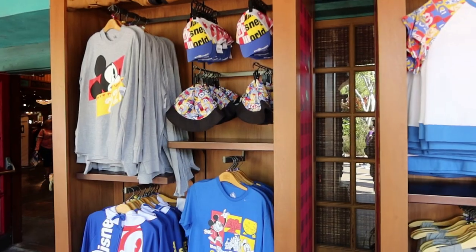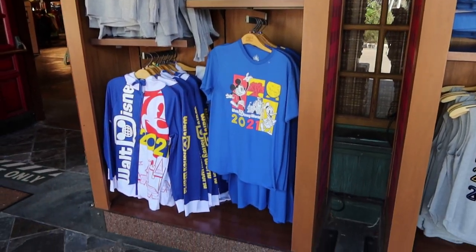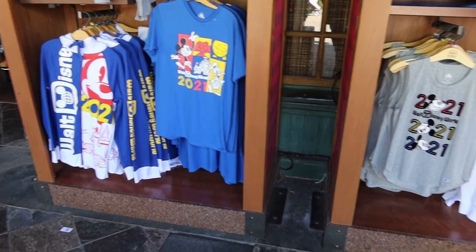Let's go. Check it out, guys. They got the 2021 Disney merch in full effect over here. I love that jacket. That is pretty awesome.